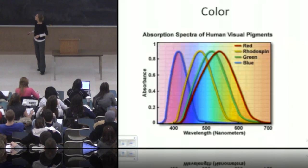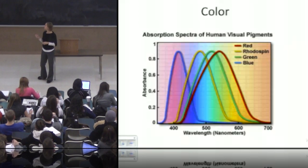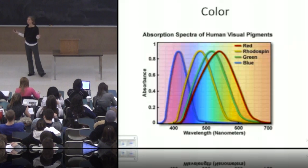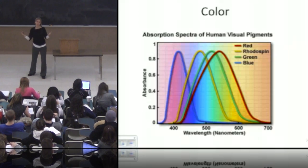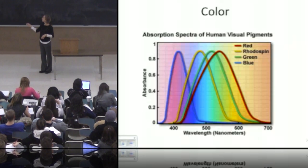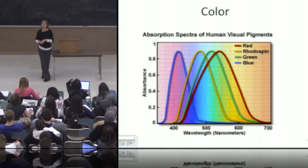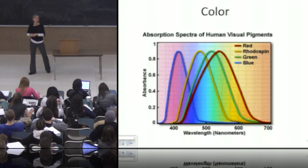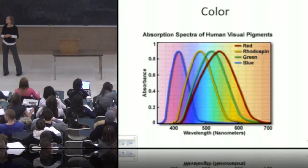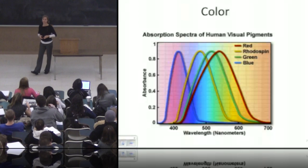So if we plot that, on the x-axis is wavelength. Humans can only see wavelengths between 400 and 700 nanometers. All other waves are invisible. So when you turn on your microwave, you don't see anything, because we don't have receptors that are sensitive to microwaves. This is the range of visible light, and wavelength corresponds to what color we see the light as. Shorter wavelengths look blue. Longer wavelengths look red. The y-axis is the cell's absorbance, so how sensitive the cell is to that particular wavelength.